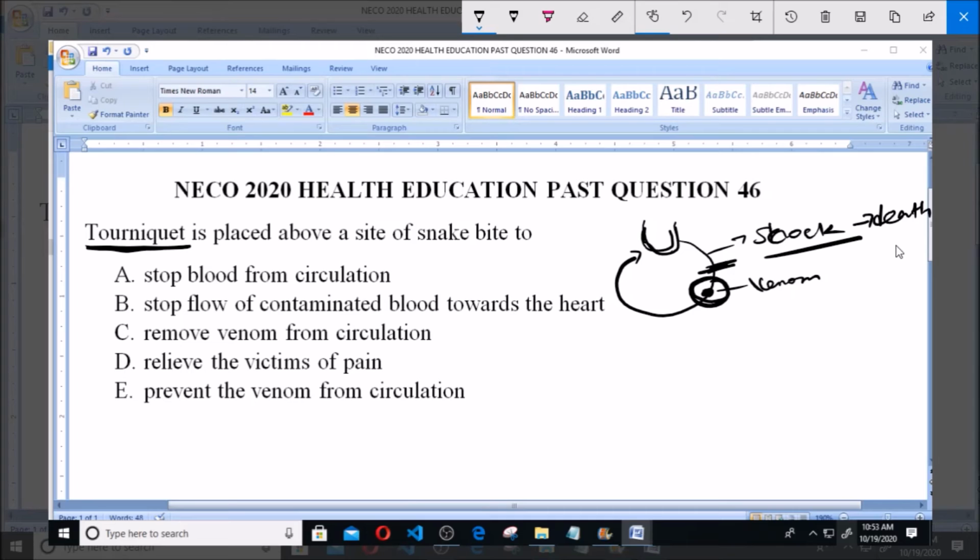So that is the main reason why tourniquet is placed above a site of snake bite, because the venom already will be circulated. There is no way you can prevent this venom from circulating around the blood there. The venom will definitely be circulated around the blood, but it is now important to prevent this blood from going back to the heart, and that is why the tourniquet is applied above the site of snake bite, so that during the venous return, that is when the blood is going back to the heart, this particular contaminated blood will not get to the heart, and thereby preventing shock, which can lead to death.